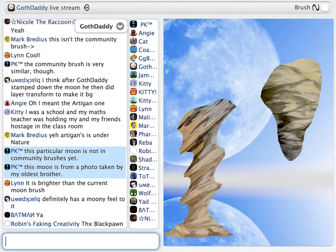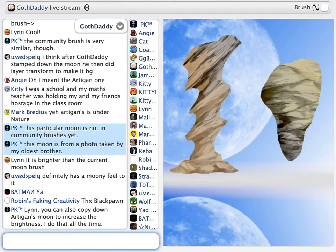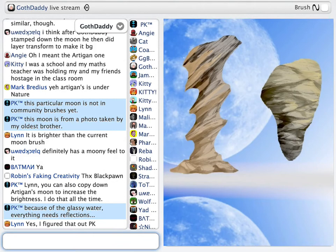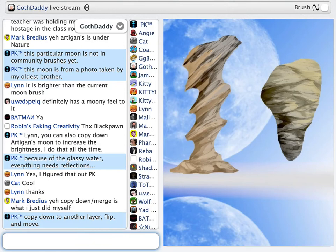And seeing as we're on a big glassy thing of water, everything needs its own reflection, so I'm going to go ahead and make reflections for the other things. You probably already figured out I'm just copying down to another layer, flip it, position it, and then I merge them together. Now keep in mind, when you're putting something, its reflection has to be the same distance from the horizon. If it's floating above the horizon, its reflection is going to need to be somewhere close to the same distance below the horizon. It looks strange if you get it misaligned.